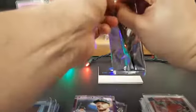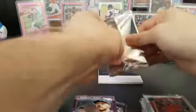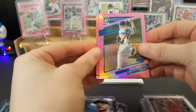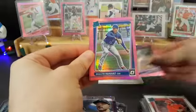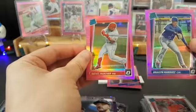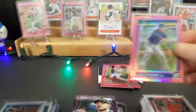Alright, and the pink bonus pack. Good luck, everyone. Kyle Hendricks of the Cubs will lead us off, followed by fellow Cub, Brailyn Marquez, rated rookie. We'll also finish with a rated rookie, Rafael Marchan, again for the Philadelphia Phillies.